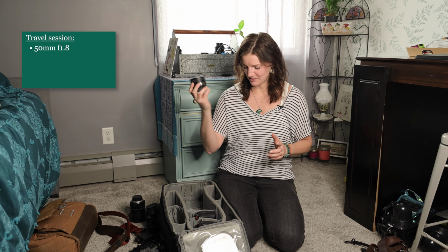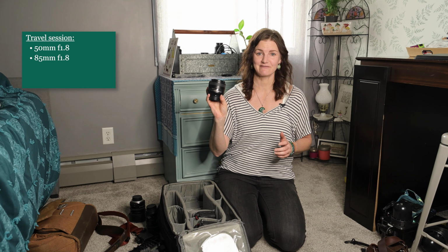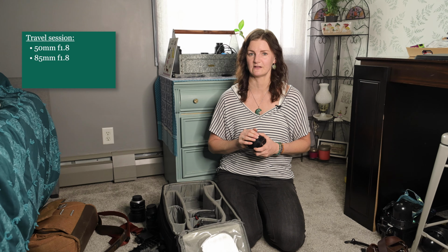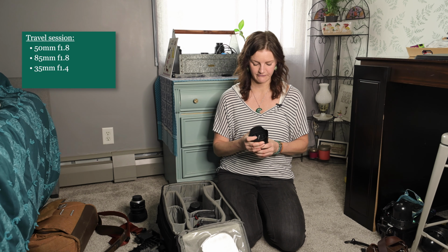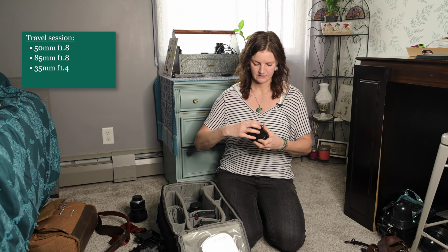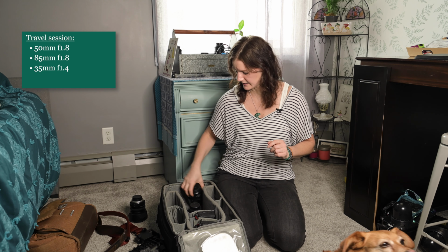So anyway, I'm gonna pack my 50. I'm going to be packing my 85. I like to use this for portraits, and we will be doing still portraits as well as video. So I'm packing that. And if I have the room, I will bring my 35mm. I'm gonna make sure that it doesn't take up more room than necessary. My 35mm, I'm gonna put that in here as well.